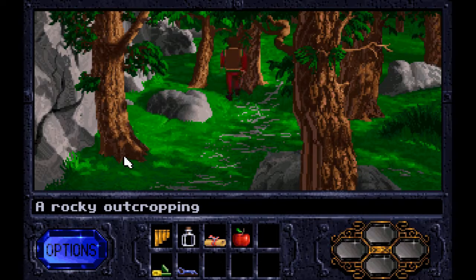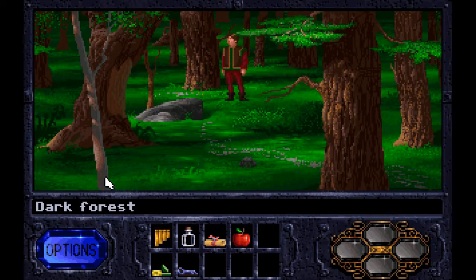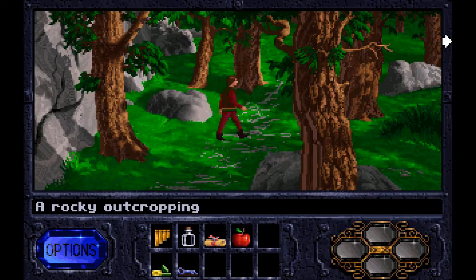Right in the middle of an adventure to stop an evil magical jester. Unfortunately, for those who don't want spoilers about the second half of the game, I'm gonna say sayonara.